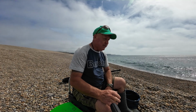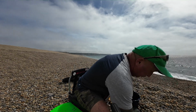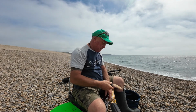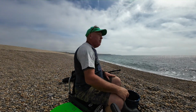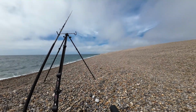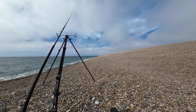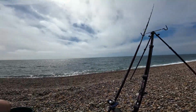As you get down to this end of the beach, the pebbles get a lot bigger. Normally it's quite shingly further that way, and as you can see, by the size of these bad boys, but it's comfortable. It's not a massive walk here or anything like that. I'll just pan round, because there are quite a few people down that way. But as you can see, the beach goes right round there. I'm normally right down towards Abbotsbury when I fish, or where I like to fish. So let's see what happens.